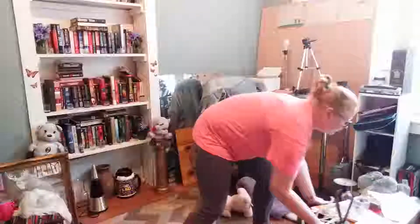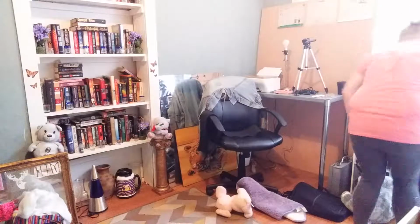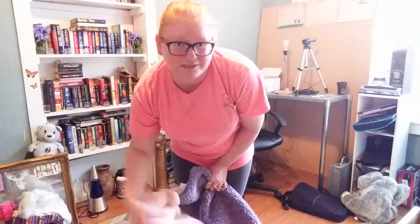So first things first, I got this big old trunk that needs to be moved back where it belongs, at least until I can find a better place for it. And everybody that knows me knows I love elephants, so I got stuffed elephants everywhere.